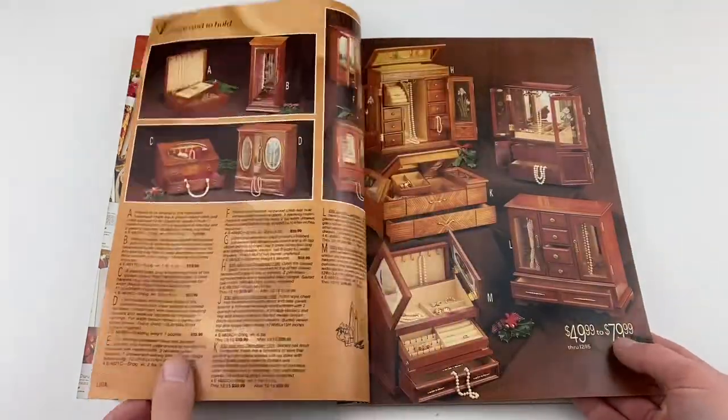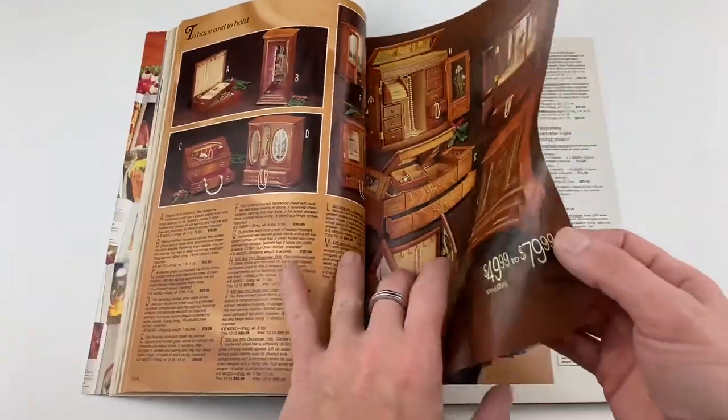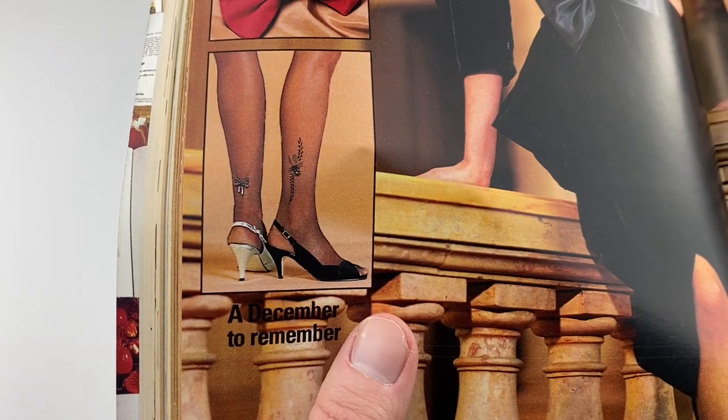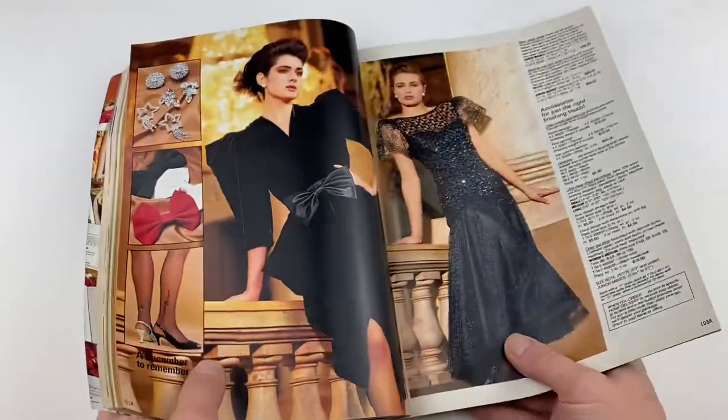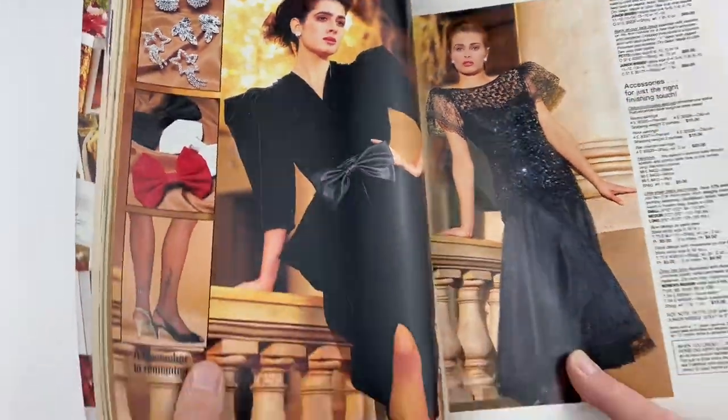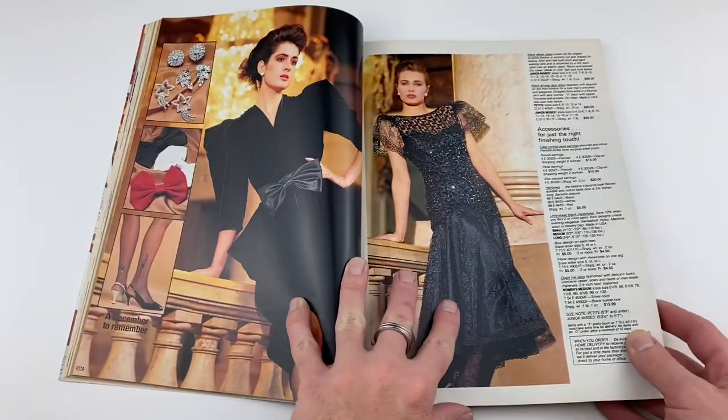Trendsetters, a bunch of different earrings, jewelry boxes, a December to remember. Okay. Well, yeah, she's a very beautiful woman. I remember her, that's for sure.